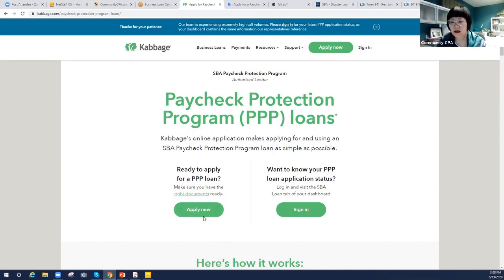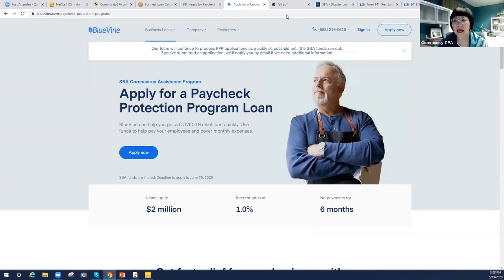You come here to apply for PPP, apply now, right? We have done several with Kabbage for our clients because they don't really have a bank that is willing to take them, and we have gone through them pretty smoothly. So we think that Kabbage is one good resource for you to apply. The other one is Blue Wine, and it works similar to Kabbage, but it is a vendor that we discovered a little later than Kabbage, so we don't have as much experience with Blue Wine. But these two, I want to point out to you because I knew that you will want to know where to apply and hurry up to apply, right?